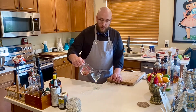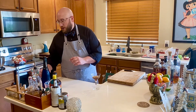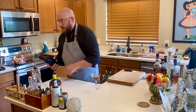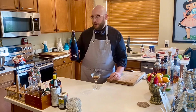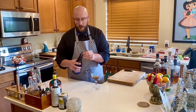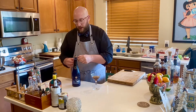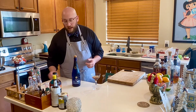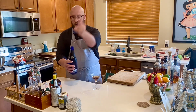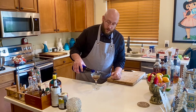Pour it into your prepared glass. And finish with a little bit of sparkling wine. Tonight I'm using Rondel Brut. It's a cava. Champagne is made, of course, in the Champagne region of France. Well, cavas are made in Spain with very similar regulations. So it's a really high quality sparkling wine without having to be an actual champagne. And just finish.